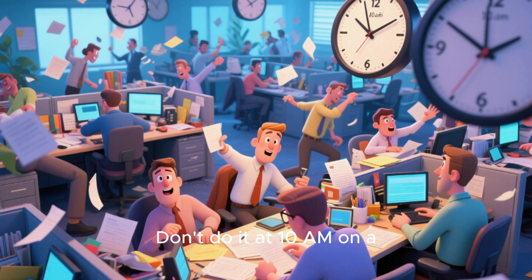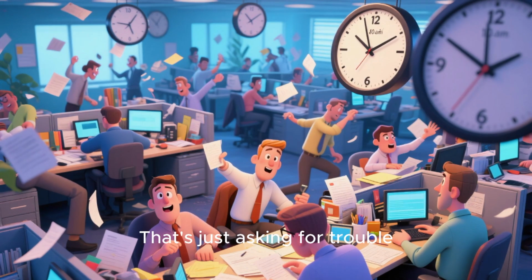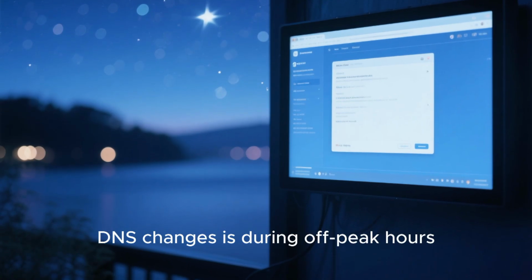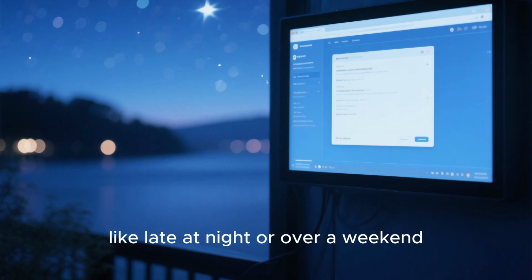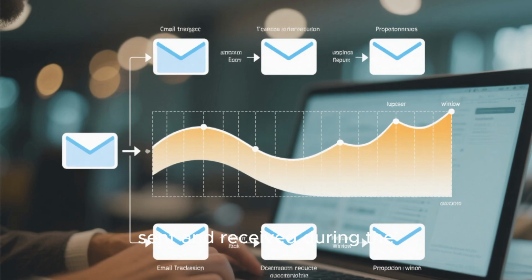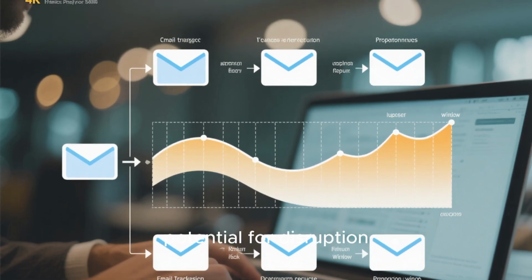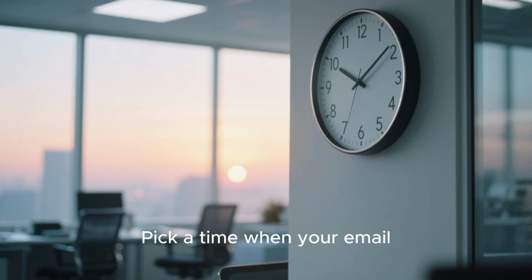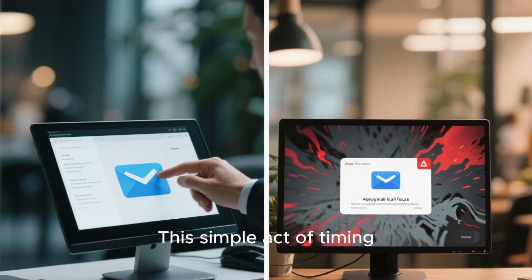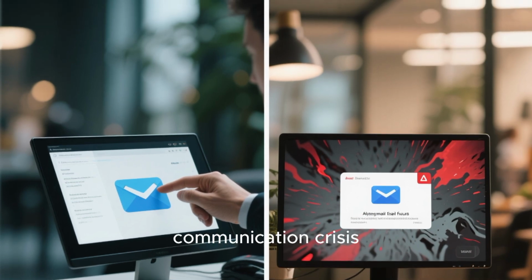Don't do it at 10 a.m. on a Monday morning when your business is at its peak. That's just asking for trouble. The best time to make DNS changes is during off-peak hours, like late at night or over a weekend. This minimizes the number of emails being sent and received during the propagation window, which in turn minimizes the potential for disruption. Pick a time when your email traffic is at its lowest. This simple act of timing can be the difference between a seamless transition and a full-blown communication crisis.